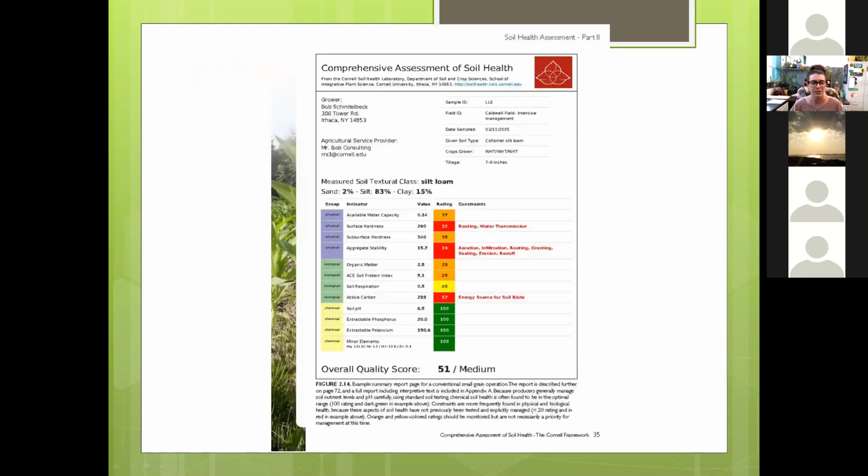So here's a snapshot of what the first page of the Cache Lab test result may look like. Anything in the green means that your sample is good or did well. Yellow or orange are different ranges of needing improvement, but okay. And then red is where we can really focus on helping improve soil health in those areas.